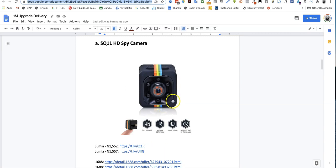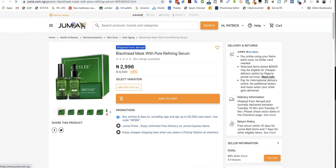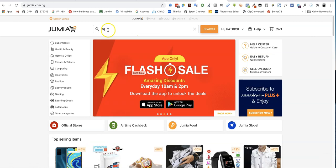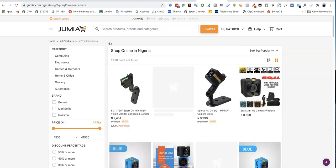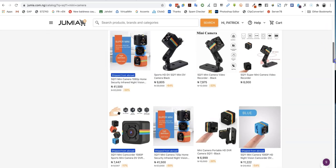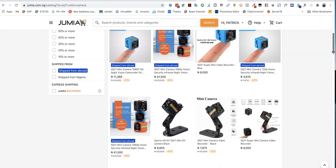Now, this product sells on Jumia for 1,552 naira. How cool is that, right? Now, if we go to Jumia, let me go to the Jumia homepage. Let me search for SQ11 mini camera. Good. Now, you see a lot of results, about 22,938 of them. You see some guys selling at a very expensive price, while some are selling at a very cheap price. But we're going to be doing something very sweet here. We're going to be telling Jumia to only give us results from suppliers abroad.